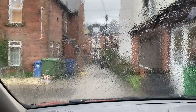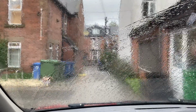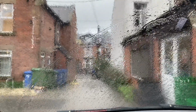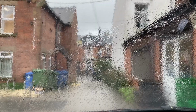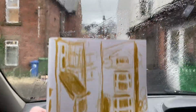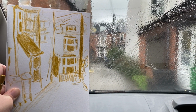So visibility is quite low at the moment, but I've seen that as a positive, because if you draw what you can see even when you can't see a lot, it makes you draw what you can see and not get bogged down by the tiny detail. So I've done this, which is all right. That thing about not being able to see the detail helping you draw what's there is something to consider when you're sketching.